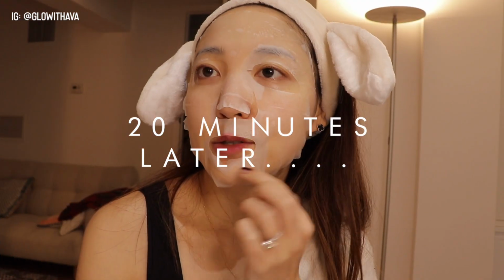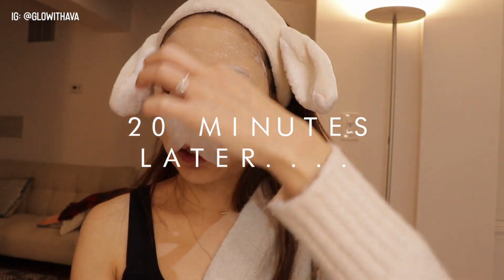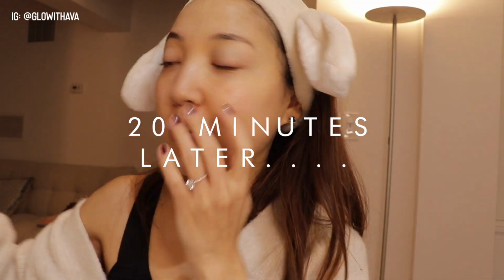All right, guys, it's been 20 minutes now, and let's take this off. Wow. So the best thing about this sheet mask is that some sheet masks are so runny that water drips down your face, and sometimes it's too hydrating that you can't even apply makeup afterwards. But I think the way they reformulated this is that it really just absorbs right into your skin without any of that sticky feeling.